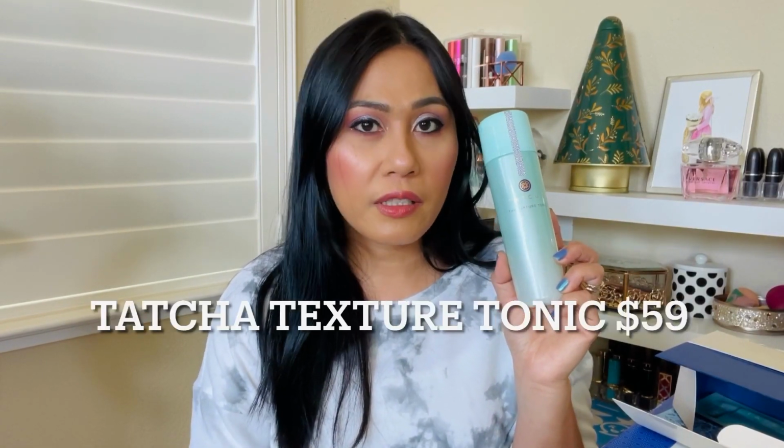This was pricey as well. Full size, I believe, was around the $60 range. So this better work. I need this to work. I'm so broke because of Tatcha skincare, but I feel like it's worth it. It's worth the investment on my face. So all 4 of those items, the water cream, the texture tonic, the essence, and the cleanser, all of those together added, I think I spent $203 plus tax. It amounted to $225. So I spent $225. Did I get my money's worth with this lucky bag?